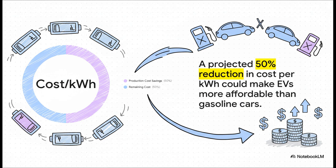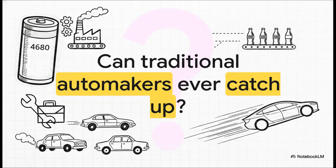That's not just a small improvement, it's a full-blown revolution. It's the key that unlocks electric cars that are cheaper than gas cars for everyone. This is the whole point. This is the end game. So what's the big takeaway here? The 4680 was never just about building a better battery. It was about building a better factory, one that can churn out batteries like a soda bottling plant. And if they actually pull this off, the rest of the auto industry has a really, really big problem.